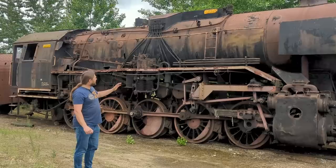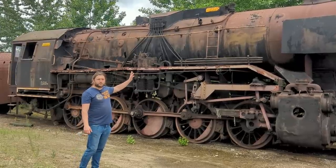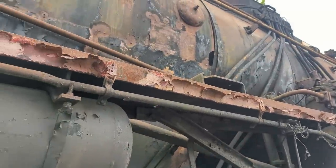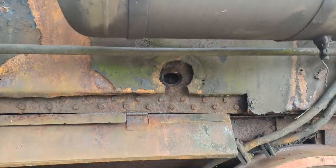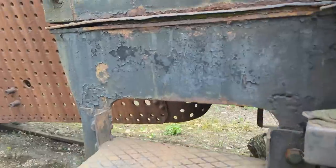It's just sad, isn't it? And again, you can see all the fittings that were once on it that have been removed, and it's just sat here. And obviously the next thing to do is go and have a look inside the cab. Here we go.